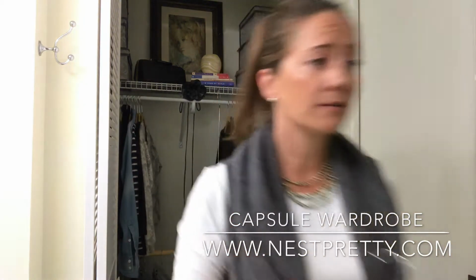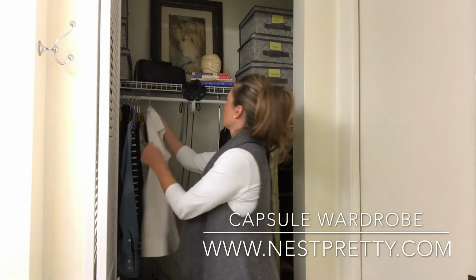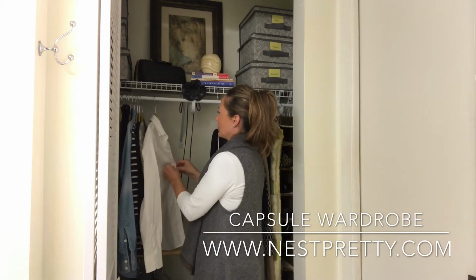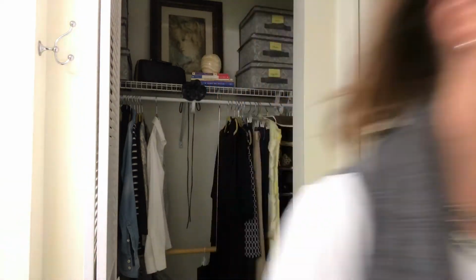Get rid of this black hanger. So it's looking a little dark, so of course we can spice it up with accessories and necklaces and bring pops of color in that way. Oh, a few more things.